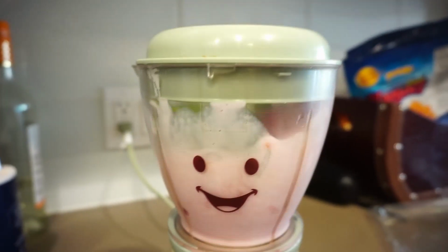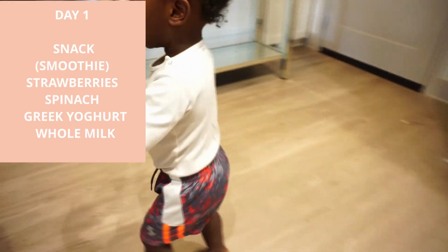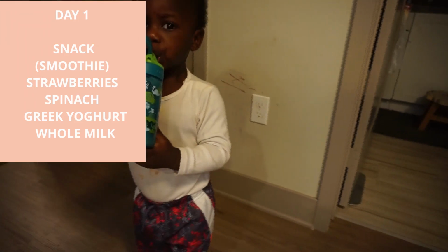For his snack, I made a smoothie. It had spinach, strawberry, Greek yogurt, and whole milk. So that was his snack for day one.